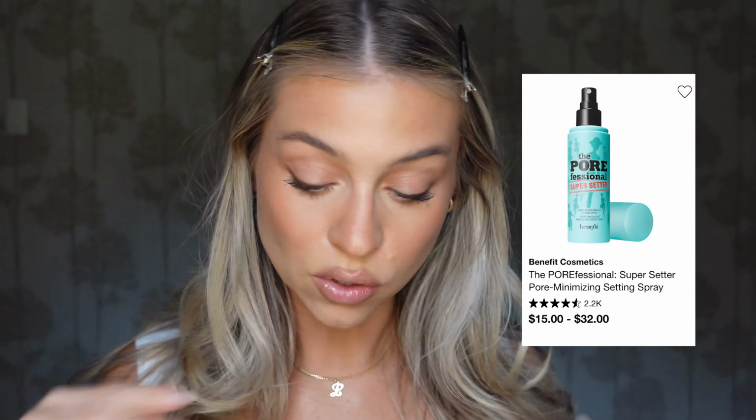People were asking me also for reviews on the Rhode products. The lip products are by far my favorite, more so than the skincare.